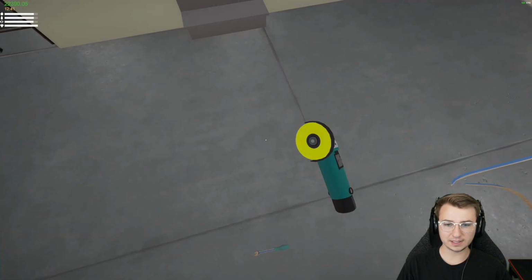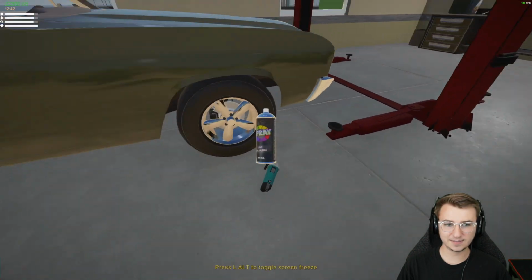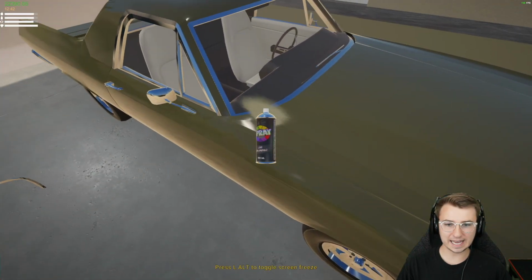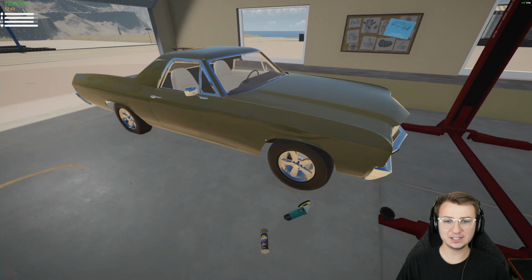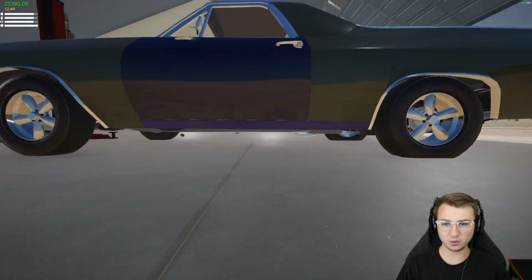We do still have the flapper disc on here, though. Love some good rust repair. Yeah, see, that's all it needed. Just a little bit of extra sanding down, and we are good to go. We do still have a discolored door and rocker panel over here, and then the fuel door as well.